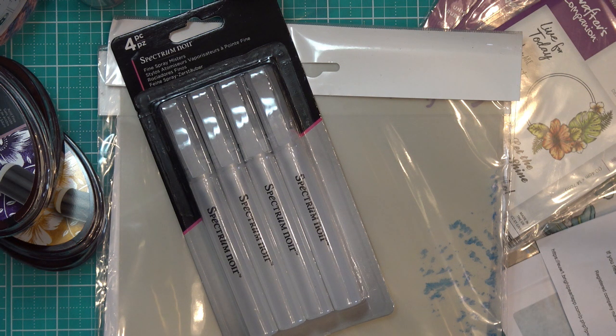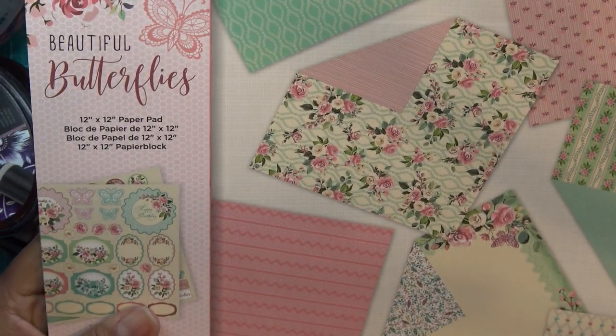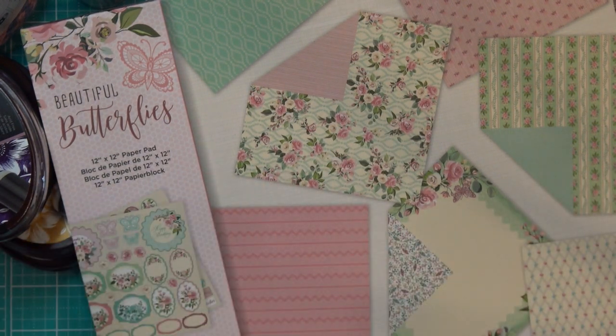Oh yeah. Okay. That's a real bummer. Okay, so I have the Beautiful Butterflies paper pad because I've been waiting for this, and for some reason my discount wasn't reflecting on it, so I was just like, I'm not buying it until it actually looks right, because they're like, just buy it and then give us a call, give us an email, but yeah, 2 or 3, 4 weeks later you're gonna get the credit, and I don't want to deal with that. All right, so I got it.